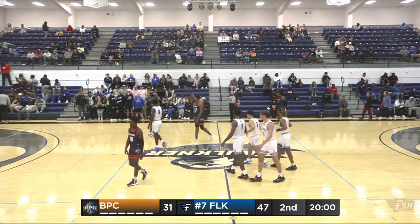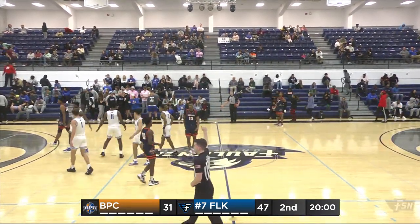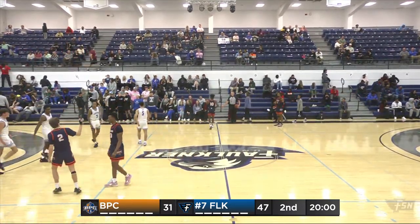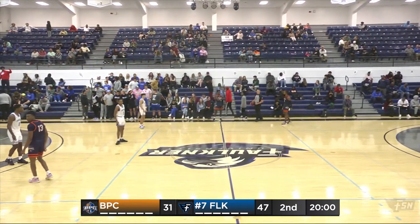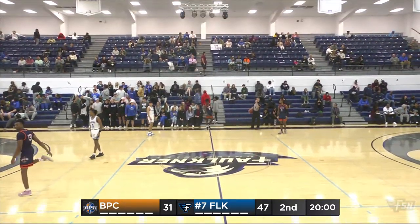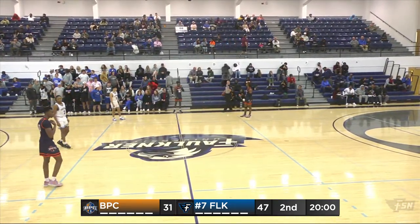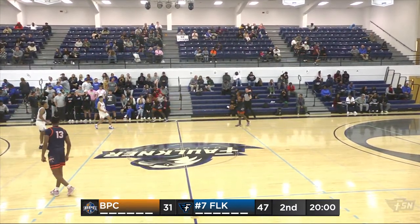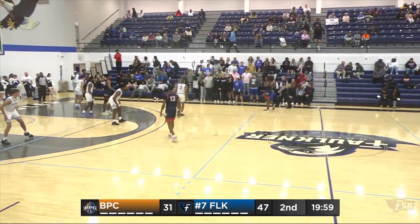Absolutely. So, 25 seconds away from tip. And look, if you're Brewton-Parker, there's a lot of positive things you can tell your guys. But the number one thing is take care of the basketball. Yeah, you're scoring it efficiently when you have it, but you've got to not turn it over. You can't turn it over. Value each possession. If you do that, you can claw your way back into this game and at least give yourself an opportunity here at the end.